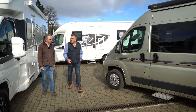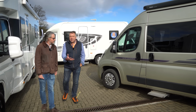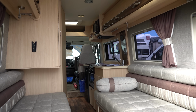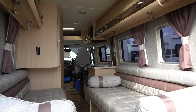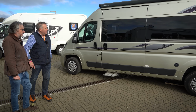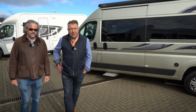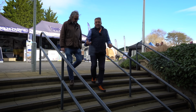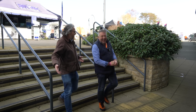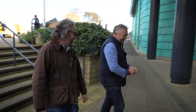Yeah. 46,995. It's still locked because the show isn't open yet, so we can't look inside. But this is the one where you sleep in the back with your feet under a wardrobe, isn't it? Yeah, rear lounge. It's a very nice layout if you don't want a fixed bed. Another one. You're still winning. And of course, that's not everything here under 50k. No, the video would be 2 hours, 3 hours long if we did them all.